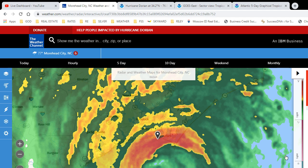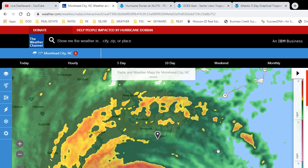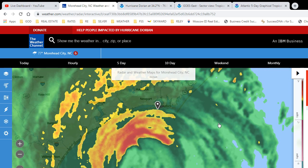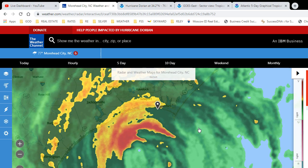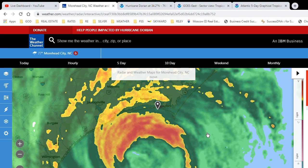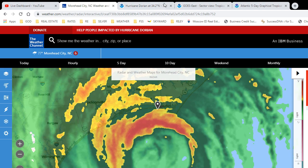But this is just a little Cat 1, 90 mile per hour. Not going to be a bad storm, but you can see this is a pretty potent storm. Morehead City is getting absolutely hammered right now. Tons of rain. Looks like there's going to be a landfall. Maybe the western edge of the hurricane is going to brush up against Morehead City and Beaufort area right here.